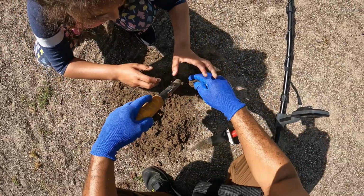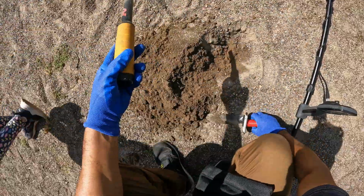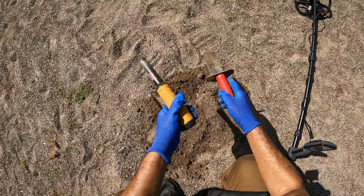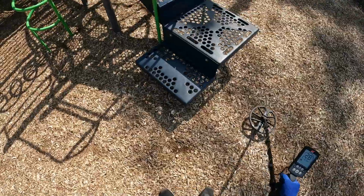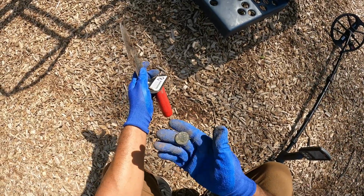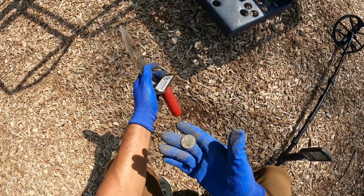See, I think I found a coin. Let me see. Hold it, hold it. I'm gonna try to get it off. Yeah, let's see what we got. Little girl took whatever it was. Got a quarter here. Not bad.